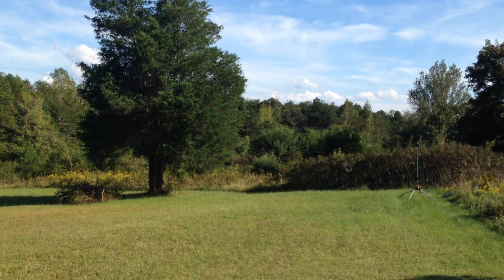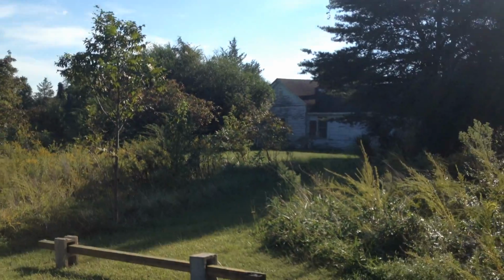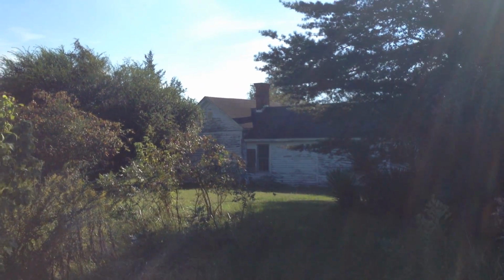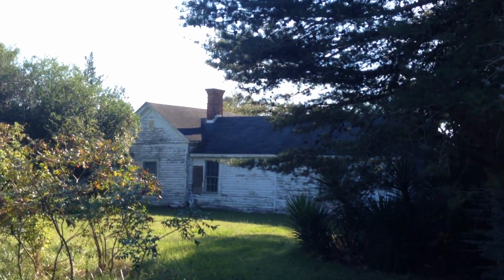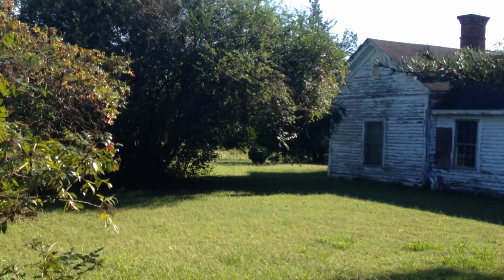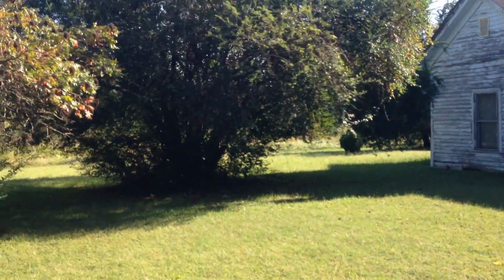The bottom line is that this is the prettiest part of the family land, all this 14 acres here, and it's got this old house on it. And it's actually technically livable. And there you go. A nice old house sitting on 14 acres of raw land, right next to and adjoining my property here in Efland, North Carolina.